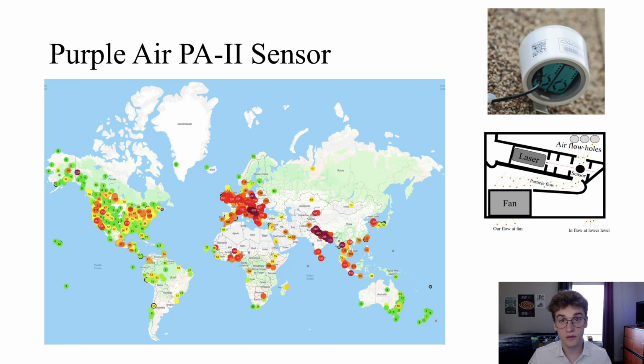Let's talk about the architecture of the Purple Air. The Purple Air is actually two sensors that take measurements of the same thing and then cross-reference their measurements. This diagram shows the particles flowing through a laser, and the particles scatter the laser, and then the laser scattering is measured by a receiver, and that's how it determines the size and the amount of the particles.